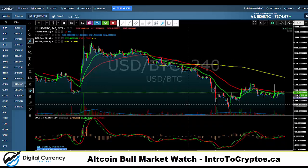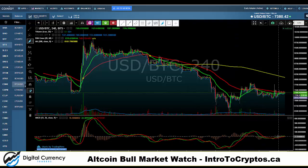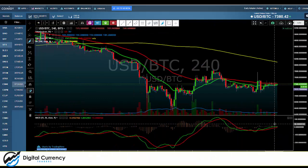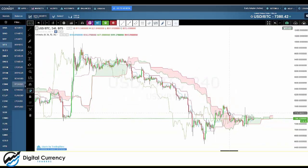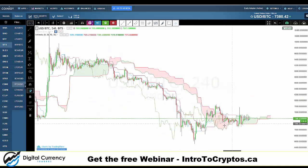The 4-hour MACD has given us a positive divergence, much like the relative strength index, but it really comes down to these crossing positive or negative. So we'll continue to watch this again as this 1, 2, 3 formation unfolds. In the Ichimoku Cloud, we're watching for the blue line to cross up above the red line, but in the longer time frames, we're still watching for this to top out and come down.